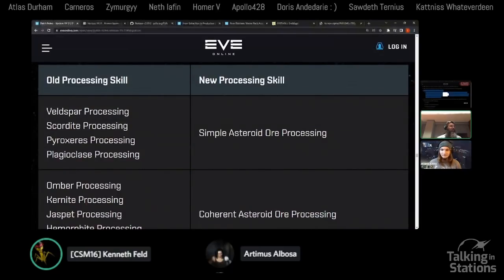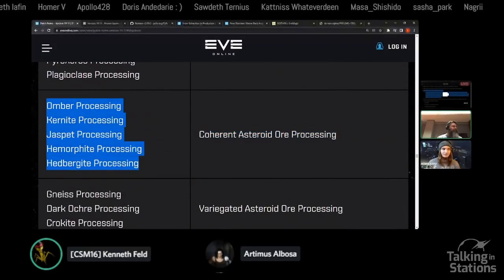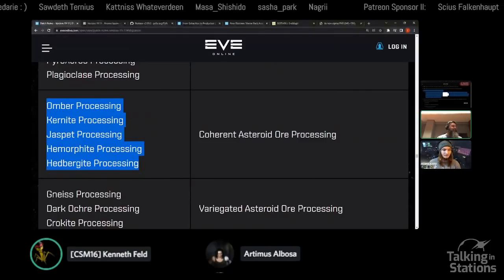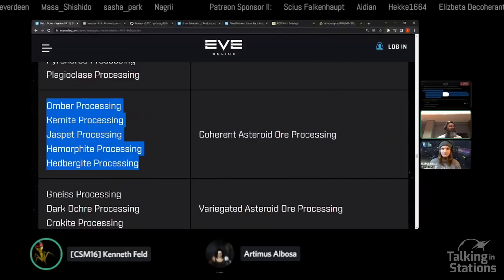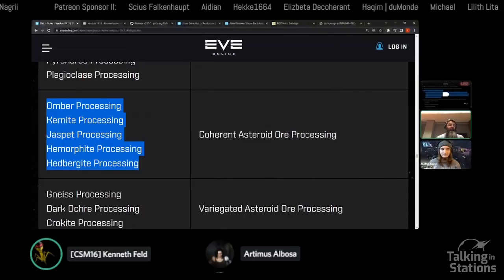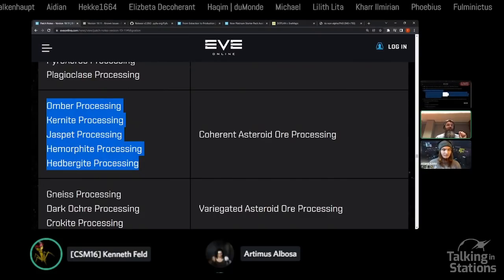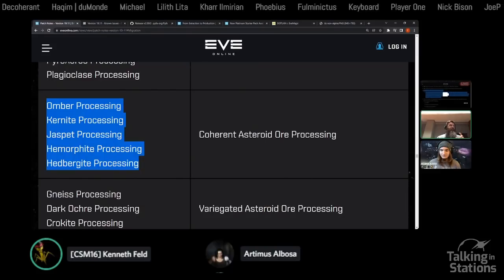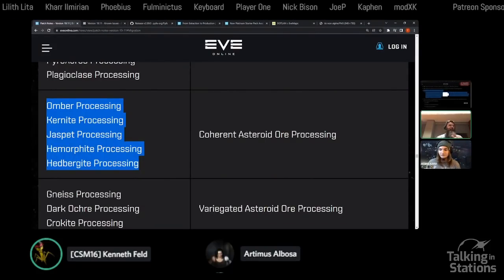The other one is the coherent, which I think is mostly the low sec ores, Hedbergite, Hemorphite, Jaspet, Dark Ochre, and Kernite. They took the next brunt of the reduction. So all of those skills prior were 2.8 million. In order to train coherent, you'll be 1.5 million total. So you'll save almost a month of training just on that group of skills alone, 1.3 million skill points saved there. And then the variegated, which is the next one, you save like 200,000.